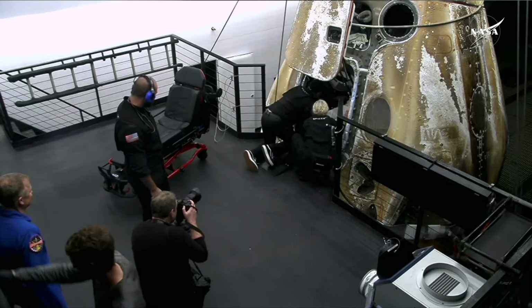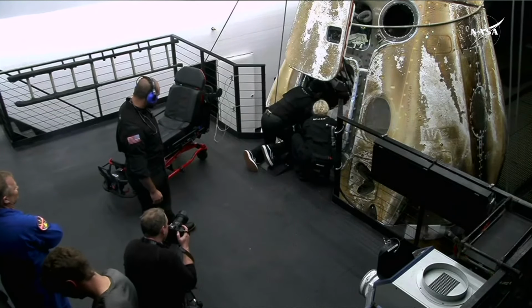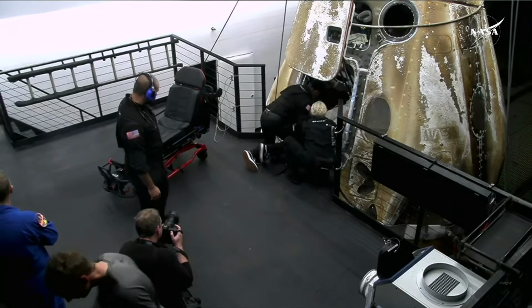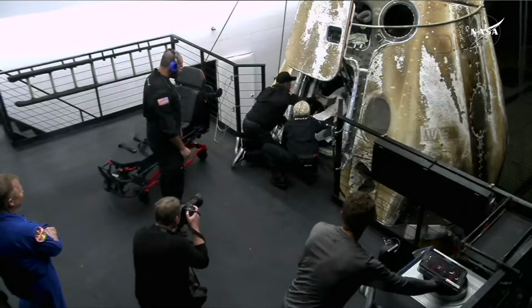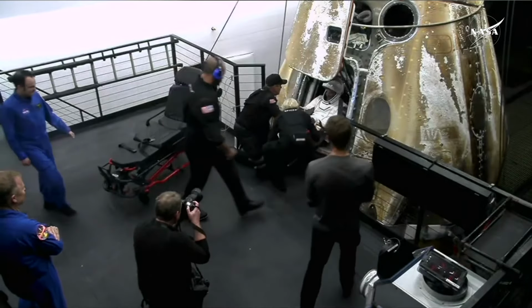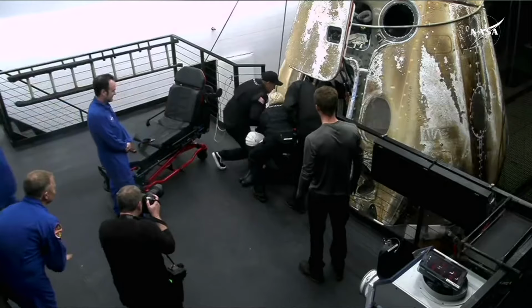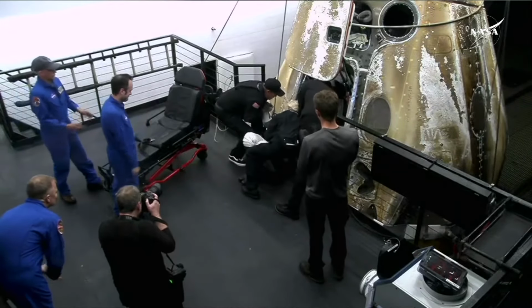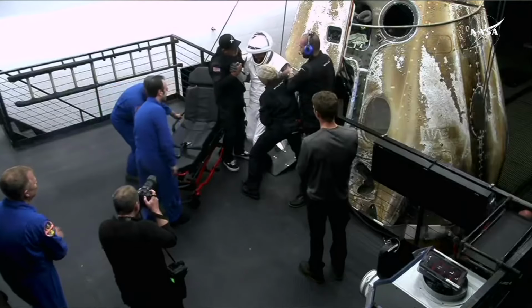And it looks like we are starting to see the first crew member be extracted. I'm not sure if that will be Commander Matt Dominic or Mike Barrett, but it is typically one of those middle seats because they're easiest to reach. So again, you do see that crew member getting some assistance. I can't quite tell who it is just yet.